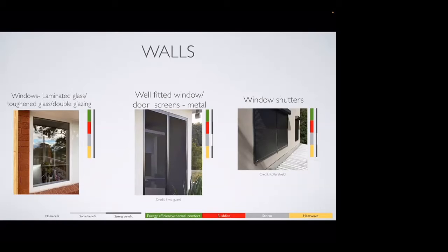Now, if your BAL rating requires you to use toughened glass, that's okay. You can use toughened glass within a double glazed unit, so you can get the benefit of protection from bushfire as well as thermal comfort. And that's another great thing. There's no reason why a house that's designed or retrofitted to be safe for bushfire doesn't also have to be very comfortable during heat waves or during winter time as well.